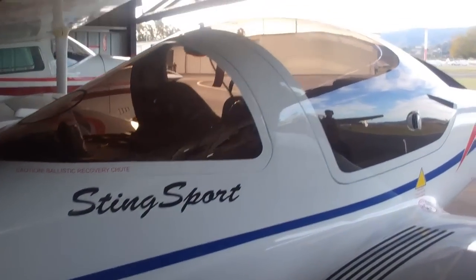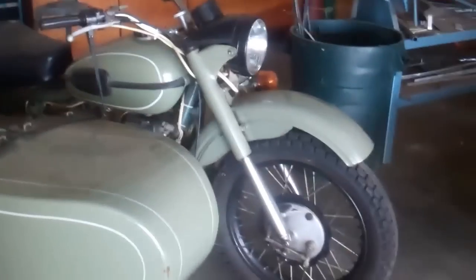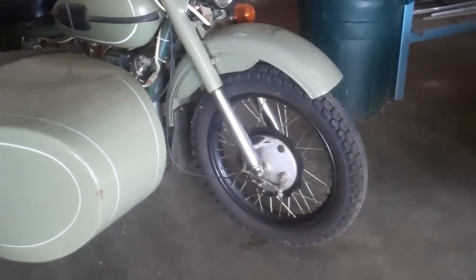This little thing is cool. What are you looking at? I'm trying to find the motor. There's all kinds of cool stuff here, like airplanes, but there's also this World War II vintage motorcycle. It's pretty cool.